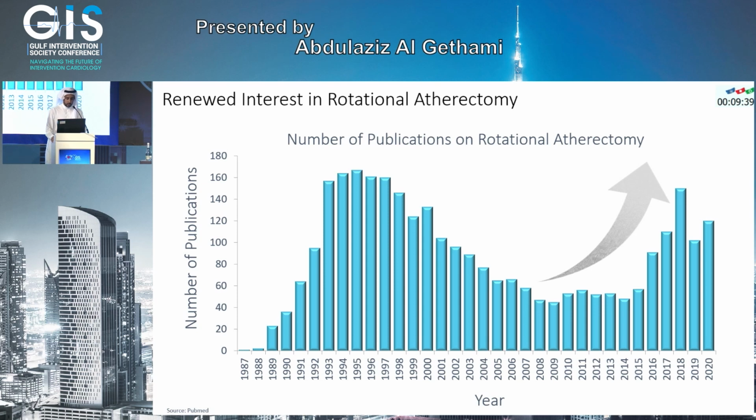The evidence also grows because we have more studies that have been going on over the past few years. I will not go over details; many other colleagues presented these data. I just want to go straight to the case.